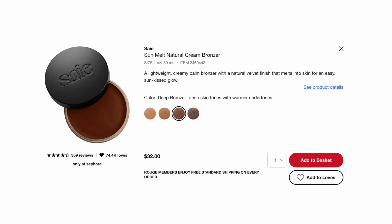And I noticed that I keep comparing cream products, contour or bronzer, as they come in. I'm thinking about getting them. I compare them to this product. Just happened to be that way. And it's the Saie Beauty Sun Melt in the shade Deep Bronze. So this is what I use.